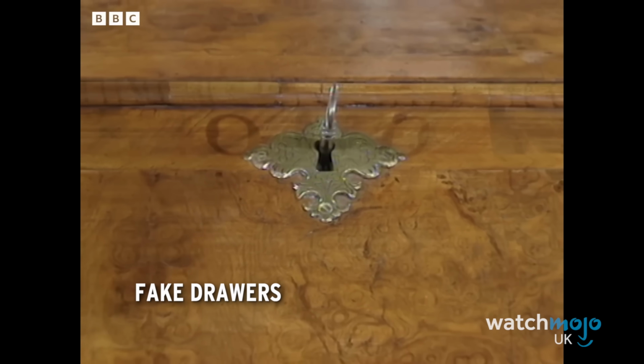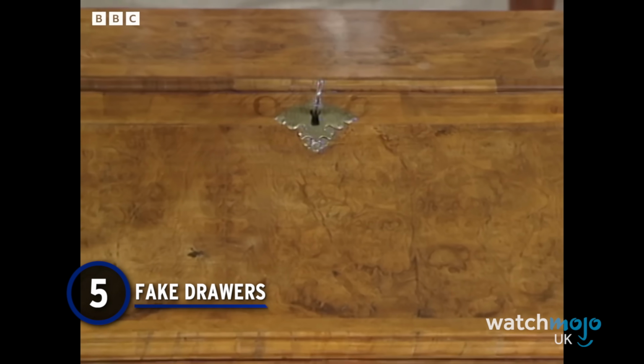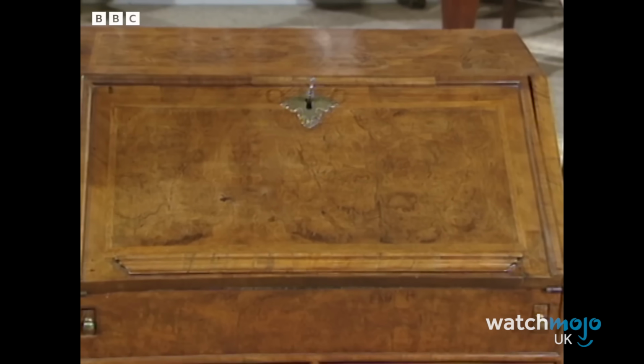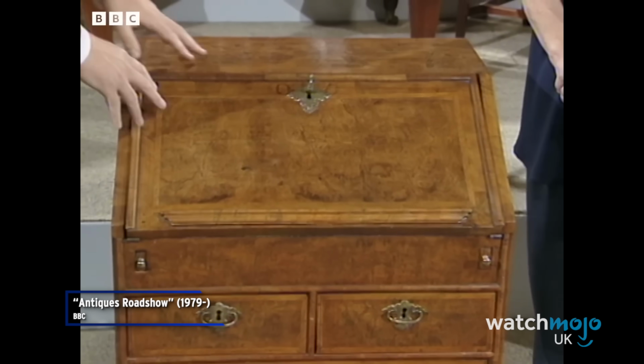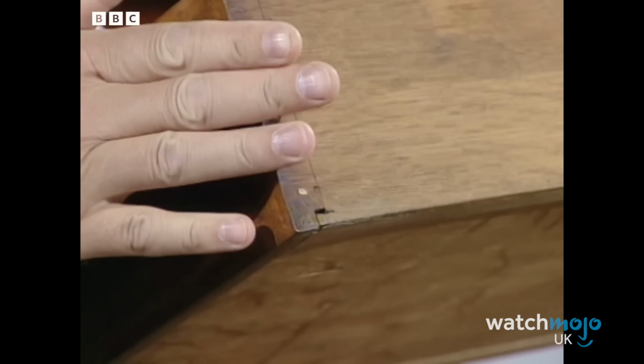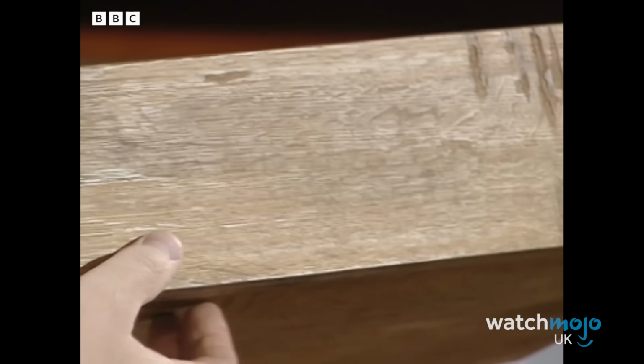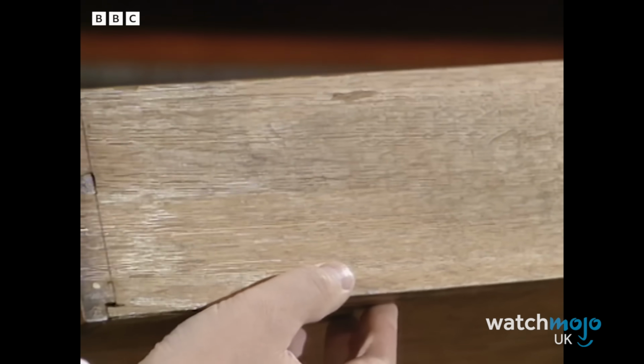Number 5. Fake drawers. Well, the story in the family is that it came into the family with my grandfather's grandmother, who was the housekeeper at a big house in Staffordshire. Why on earth didn't she clean off the dead spiders when she brought this on TV? Who knows? Perhaps, as suggested, it was to try and show exactly how old it was.